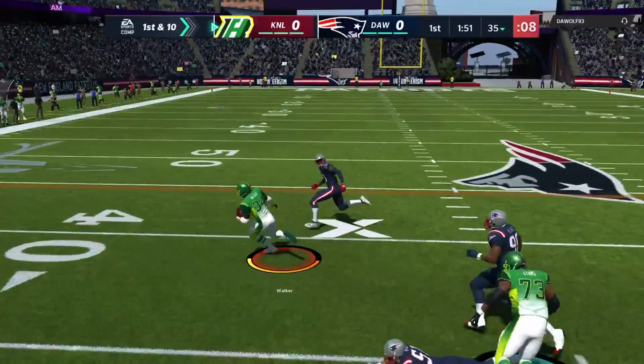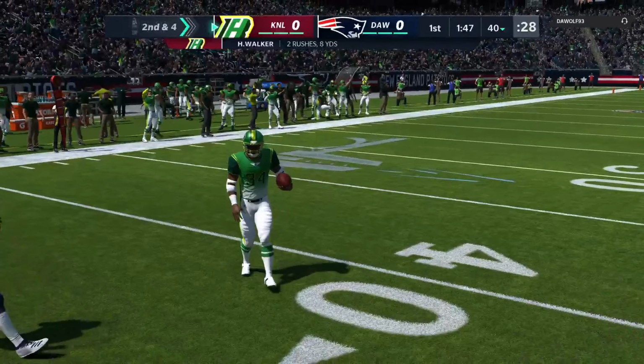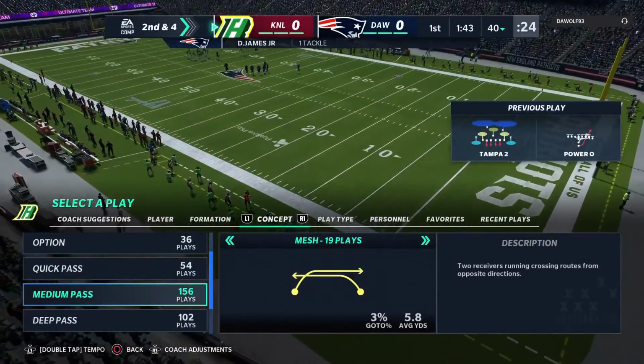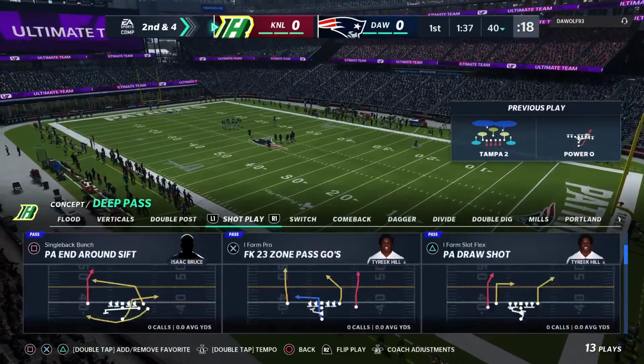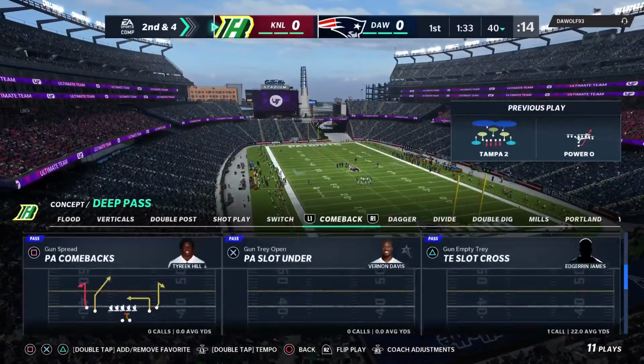Walker. And he'll get this up to about the 40. It's a 6-yard pickup, and it gets him to 2nd and 4. A quick burst there, and he nicely bit off a pretty decent gain. 2nd and 4 at the 40-yard line. You can do better than that.